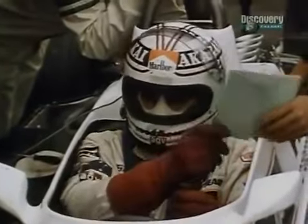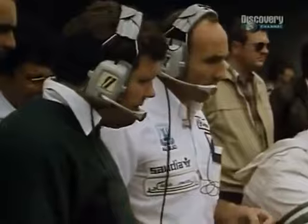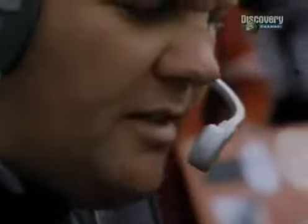Getting quicker and quicker, we've got to do the same. I put 2.5 more gallons in, so you've got another 7 or 8 laps to go. That's all right, 2.5. We've raised the front ride height nearly half an inch. That's it, all done.